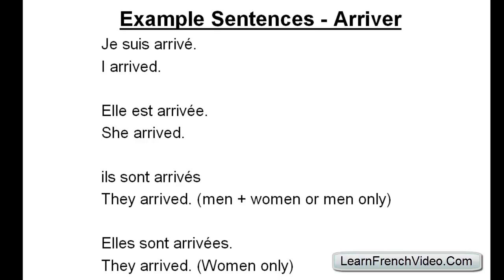Now in this situation, it could be a group of men and women, ils sont, or a group of men only. Okay? So if it was a group of women only, elles sont arrivées, you see that you have to add an E and an S. Okay?